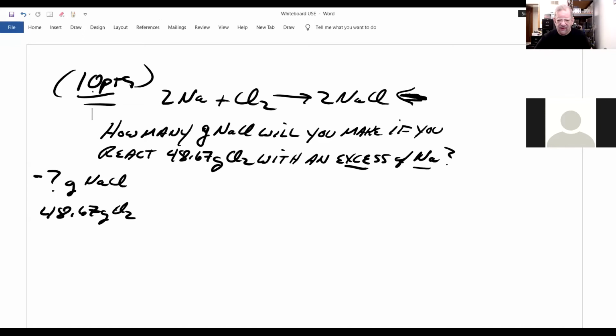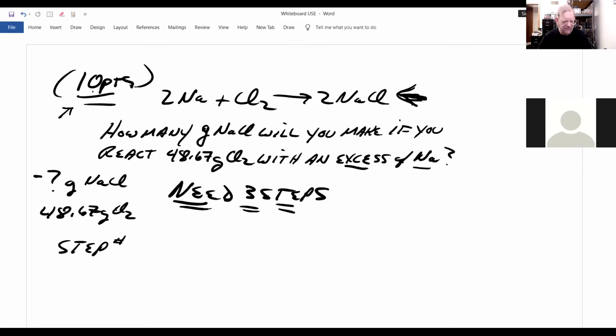You're also given the balanced chemical equation. And as soon as you see this, this might be a hint too, you know you need three steps. And step one, important information, step one is mass of A to moles of A. And what does that mean? Whatever you're given in grams, and that's chlorine, you want to convert to moles of chlorine.